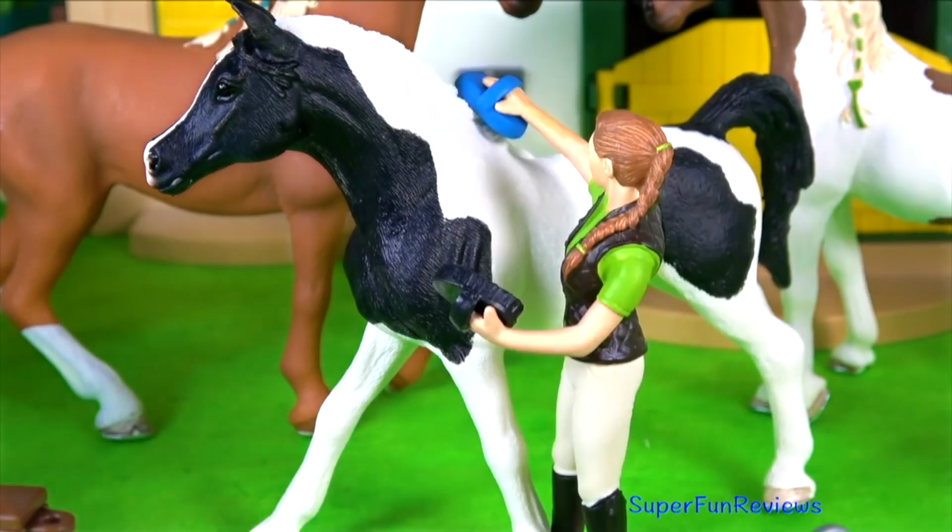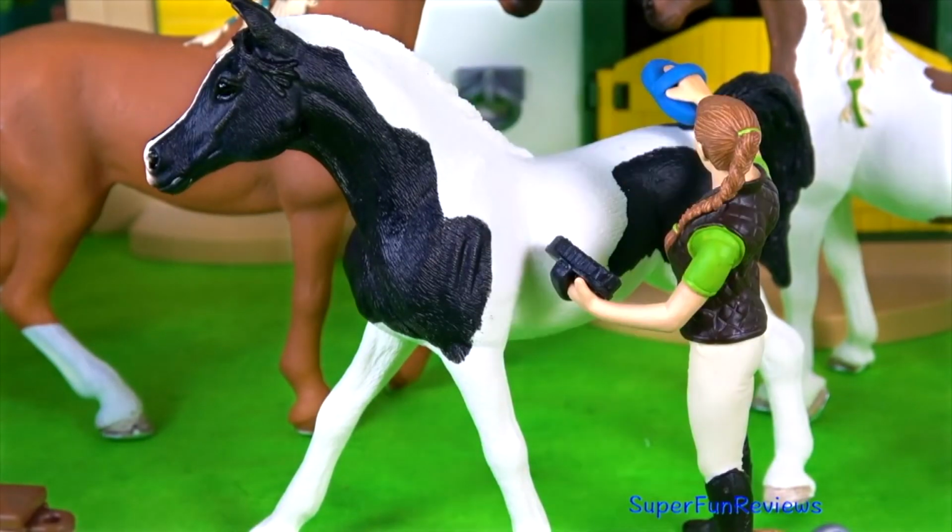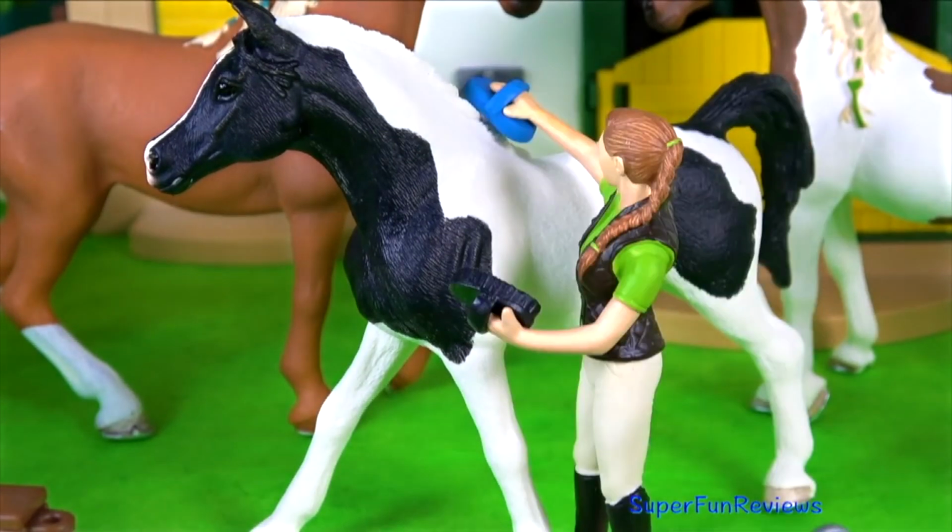Claire cares for the horses. She loves to brush their coats and keep them looking nice and shiny.